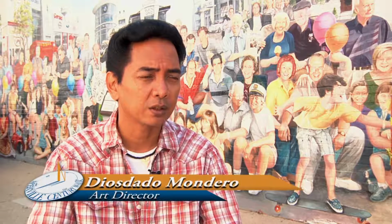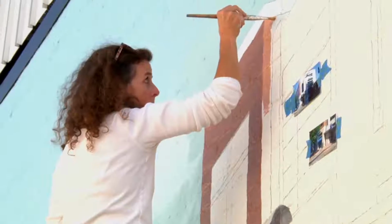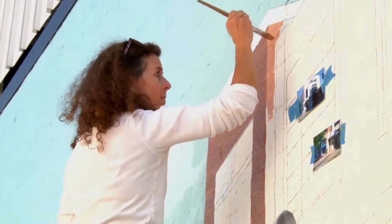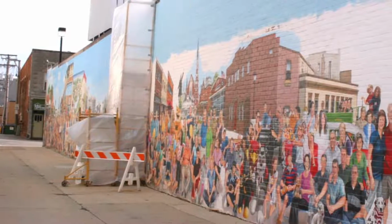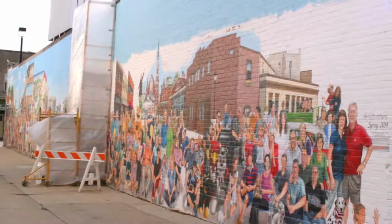I suggested, let's do it like a Norman Rockwell style, because of Naperville being a tight, family-oriented community, and he loved that idea. The group rallied behind the idea, which focused on creating a pictorial history of the people and places of Naperville. The opposing wall was quickly secured thanks to the generosity of the Rubin family, who had also donated the parade mural space.